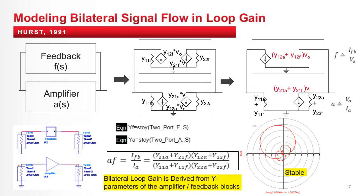Now, in both of the previous examples I showed, the way that the signal traveled through the loop was assumed to be one directional. There have been several attempts to recompute loop gain bidirectionally, and what's shown here is probably the most commonly cited technique. This is done by Paul Hurst.